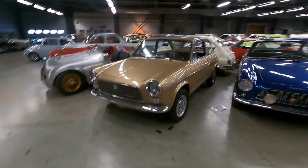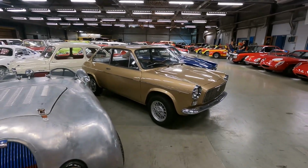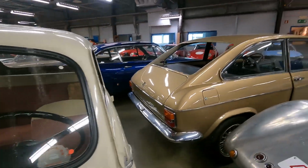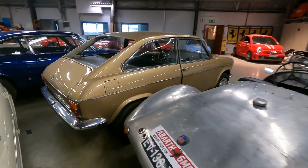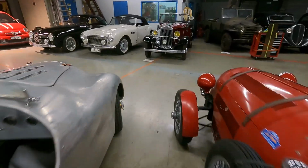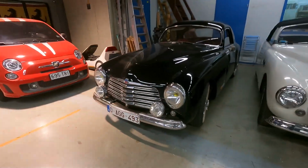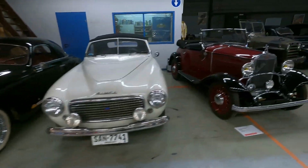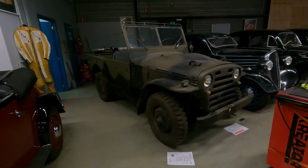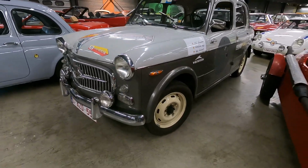So this is an Auto Bianchi Primula coupe. I knew of the Primula. I like the Primula a lot, but that coupe version really looks the part. Primula coupe, as I said, never seen this before. Old Simca cars. This is on Uruguayan plates. Some more of it. An old Fiat military thing. So it's an old Campagnola from the 1950s.